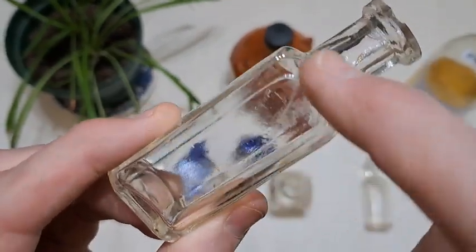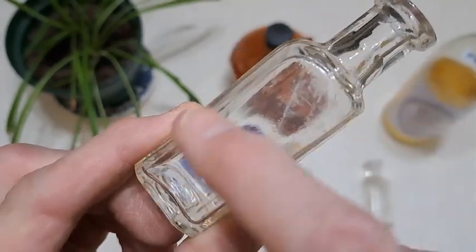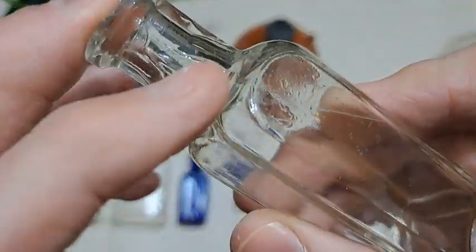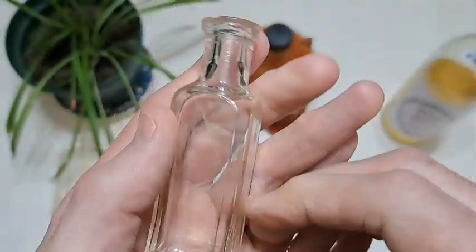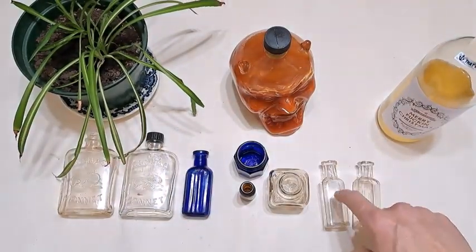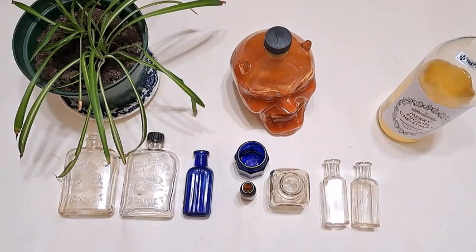And they have a nice little rounded area here, as you can see, where a label would have been. I don't know if they're going to be manganese glass or not. They don't appear to be. Nice, thick, blown in a mold seam on them, though, on both of them. Corkers. So they might turn out to be manganese glass. Those ones usually do when they're that old and they're blown, but they don't appear to be.